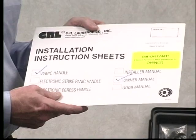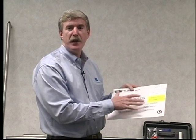And then the third set is the owner's manual. This has all the information the owner is going to need on how to maintain the handle. Also, you want to make sure that you put the keys in this envelope after you do your installation.